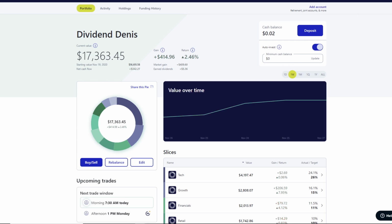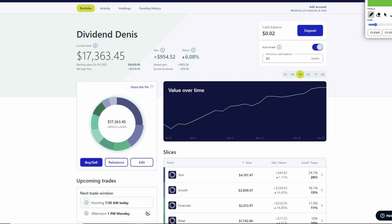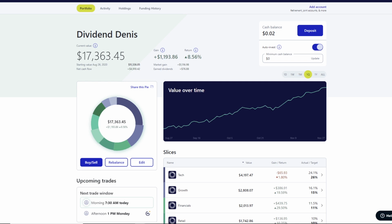Now, our last week has been pretty good. You can see here we are up $414. And then let's jump over to the last month. We are at $954 in gains right over there. And if we go to the quarter, we're at $1,193, which is pretty stellar. And then let's jump to the year and see where we're sitting right now. So for the year, we're sitting at $2,758.